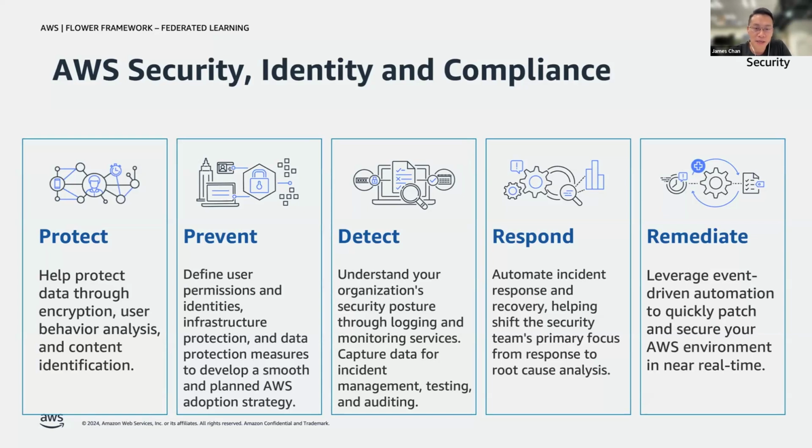So by implementing these 5 pillars, protect, prevent, detect, respond, and remediate, we create a robust, layered security approach. This comprehensive strategy not only protects your assets, but also enables your organization to innovate with confidence in the AWS cloud.